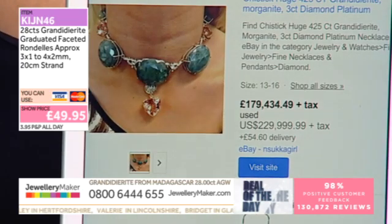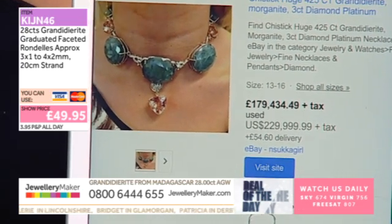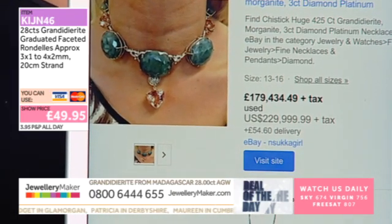Plus tax. Plus tax. Oh my lord. Grandidierite, morganite, 3-carat diamond platinum necklace. You see the rarity, jewellery makers, don't you? I've got to move on. It's on the verge of selling out. There are very, very few of these left now.